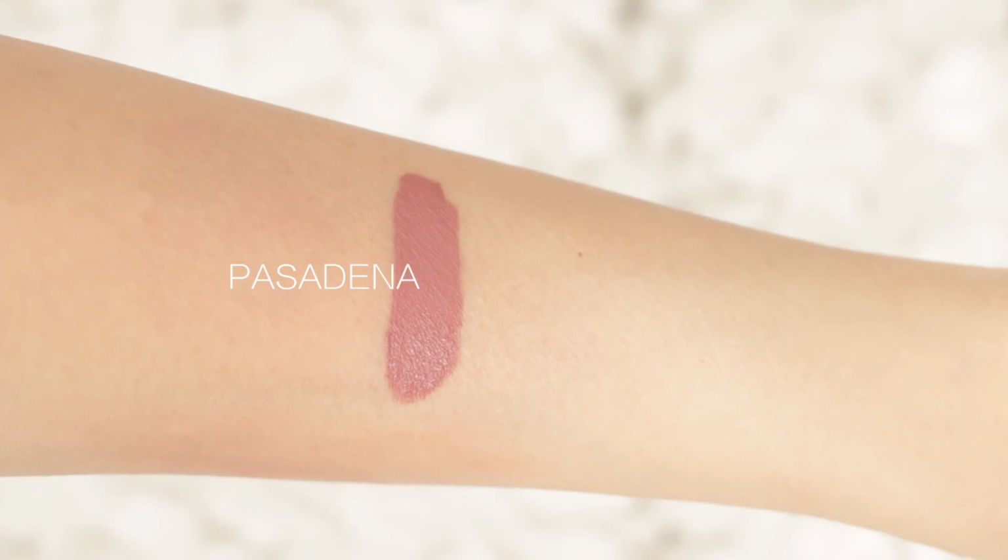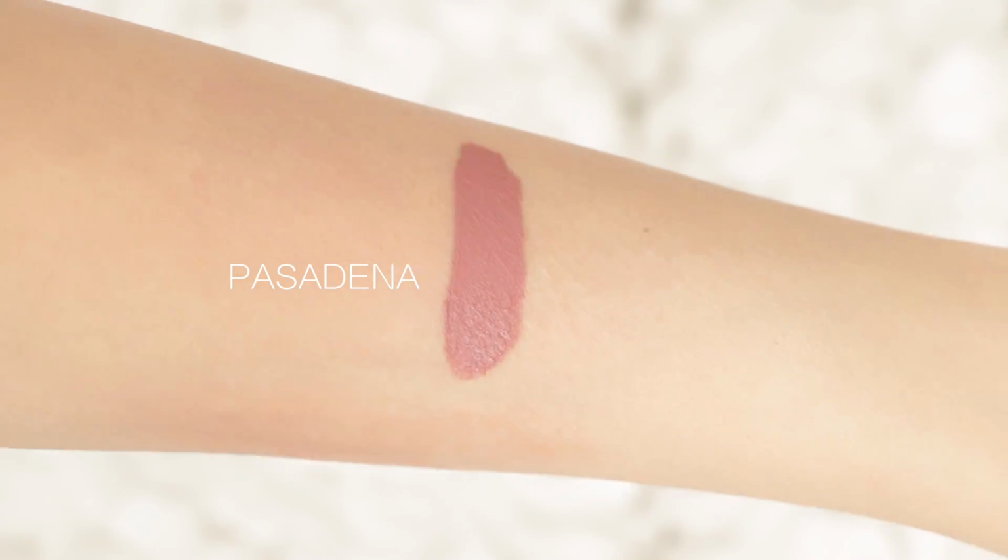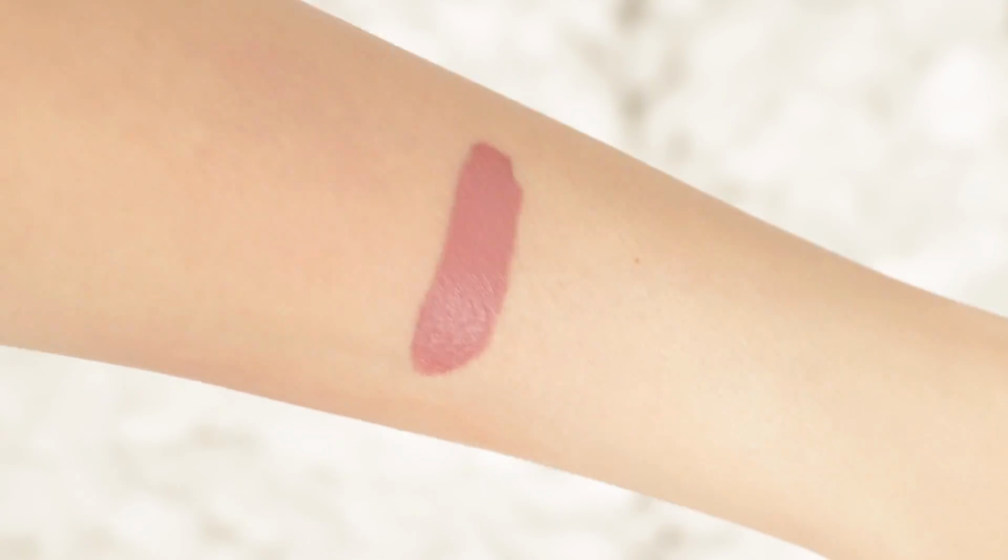And last but not least is Pasadena from Ofra. You guys know I've been wearing this so much. I always put it on when I don't know what to wear, and it works with so many different looks. It's that terracotta rosy shade, which I think is so pretty on. I think they're probably the longest wearing and most comfortable on for me, so this one is one of my favorites from them. And then of course I had to throw this one in there, which is a MAC Velvet Teddy. It's my go-to lipstick shade. I've already talked about it a ton of times.